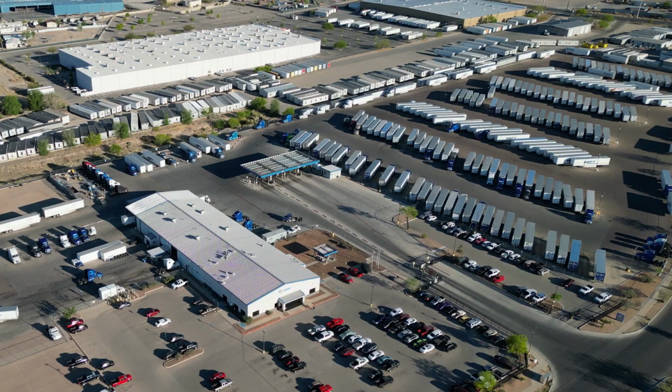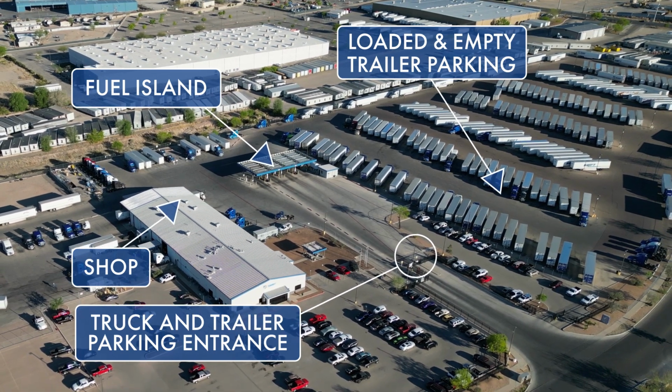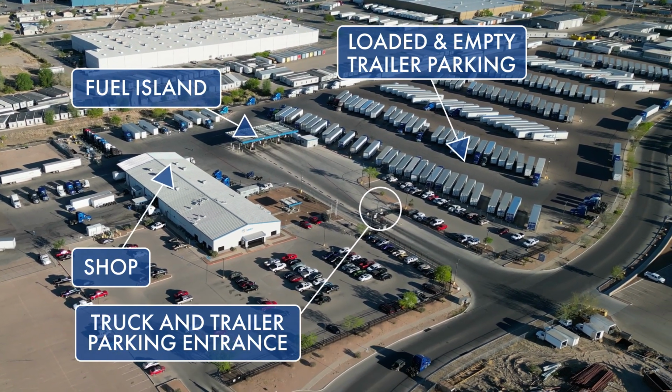When you come into the Paso terminal, we got a fuel island over here straight ahead. When you come in with the loaded trailer or empty trailer, you park to the north side. If you have issues with your truck or your trailer, you swing around the back.